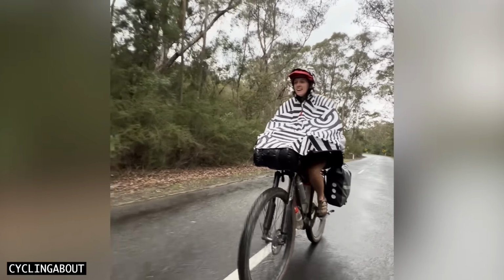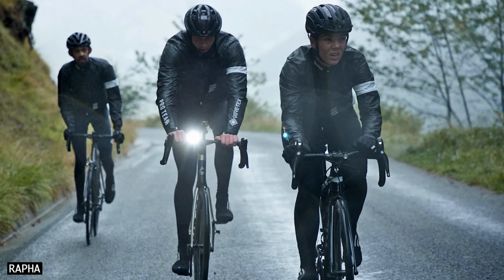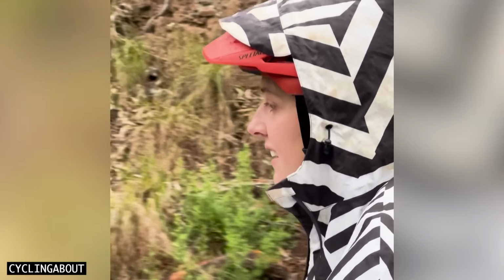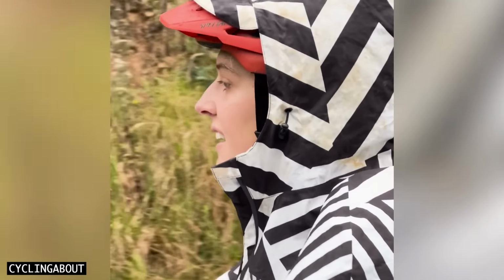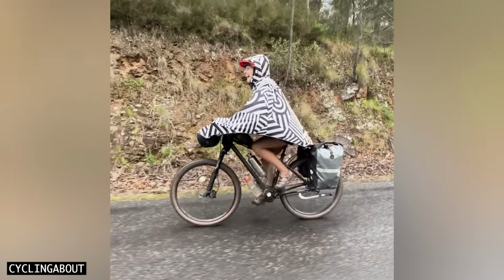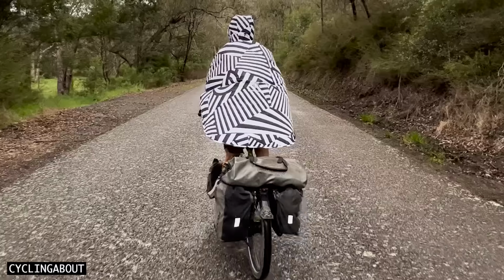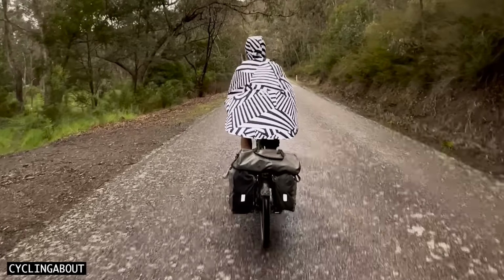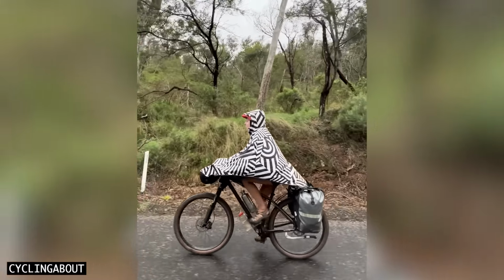Unless it's cold to freezing, waterproof jackets are simply not breathable for cycling applications. You usually just end up getting sweaty inside them. Ponchos, on the other hand, are genuinely breathable as the wind blows under them, keeping you cool in warmer conditions. Just keep in mind they're not suitable for super windy conditions.